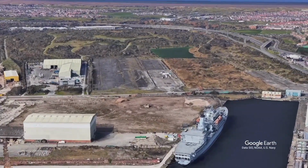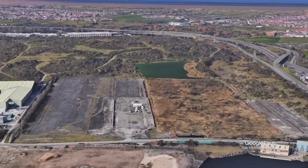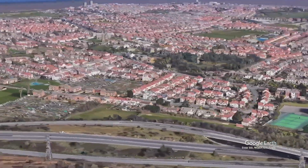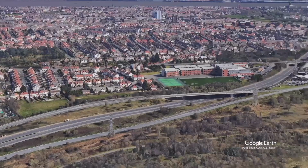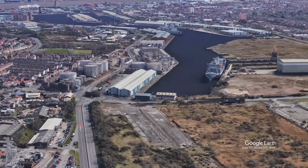There will be more transformation at the far end of WIRRAL Waters. That's the M53 and roads leading to it, and the more traditional low-rise townscape of Wallasey. So much transformation is in store for this area, but I would advise be patient.